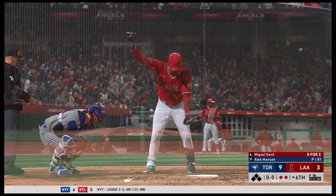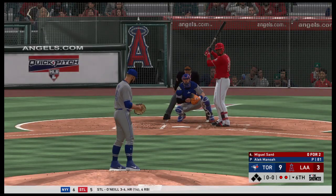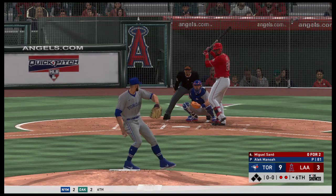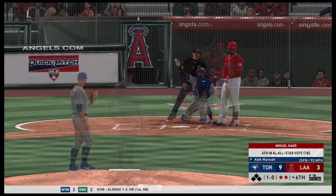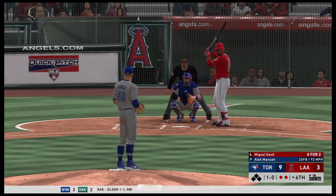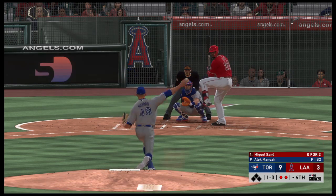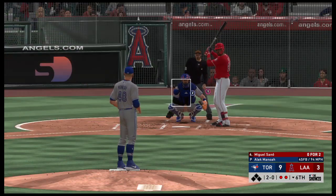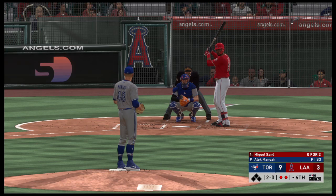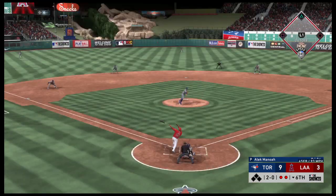Now, here's Miguel Sano. No hits to this point. Here comes the first pitch. And that's inside for a ball, 1-0. Three runs, five hits, and no errors to this point for the Angels. Two balls and no strikes to Miguel Sano. A couple strikeouts early in the game, but he's done a much better job in this at-bat, trying to get ahead and put himself in a good hitter's count.